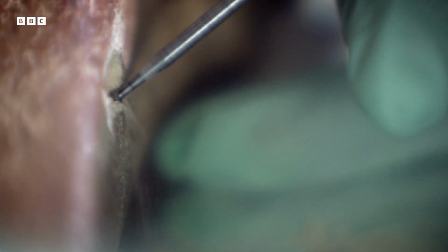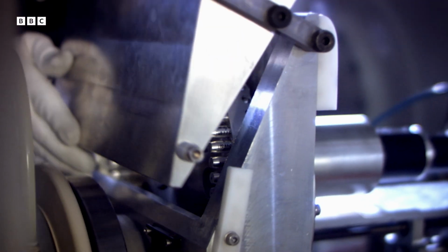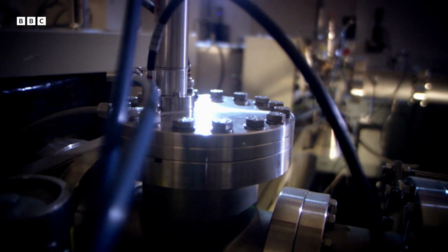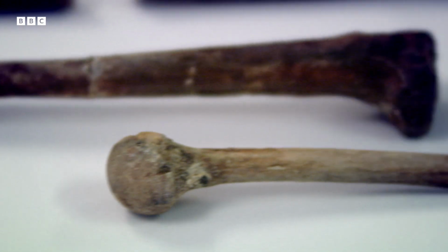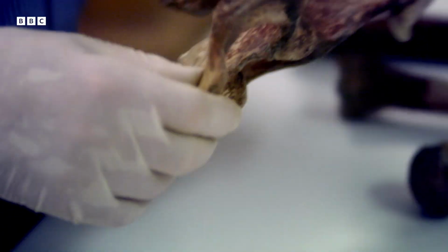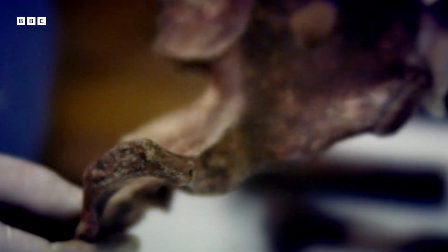This process, called carbon dating, used a tiny amount of bone from the Red Lady. Carbon atoms from the bone gave scientists a date for when he was alive. An astonishing 33,000 years ago. These are the remains of the very first modern human known to have inhabited our land.